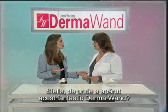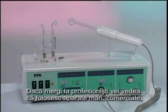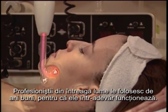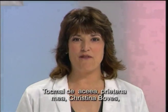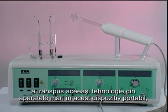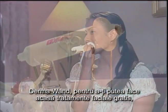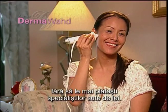Stella, where did this fabulous Derma Wand come from? If you go to professionals, they use a big commercial high-frequency machine like that one to treat the skin. Professionals worldwide have been using them for years because they really work. That's why my friend Christina Bovis had the same exact technology of that big machine engineered into this portable Derma Wand, so you can give yourself treatments at home for free that professionals charge you hundreds of dollars for.